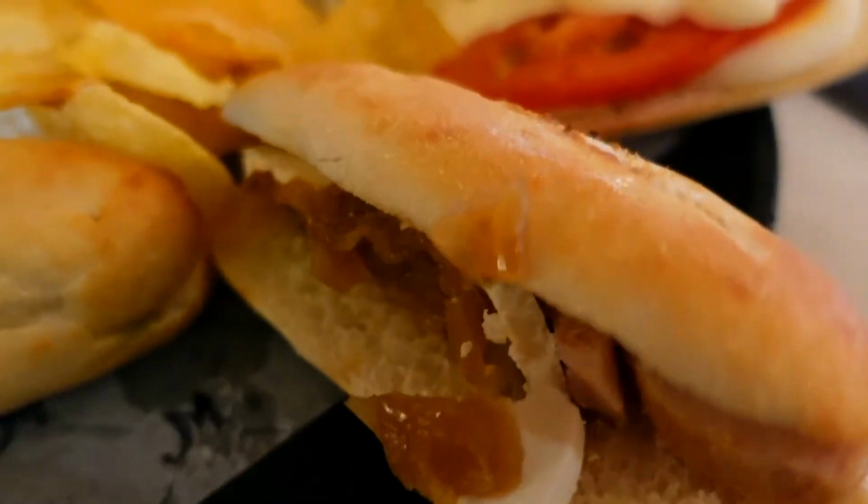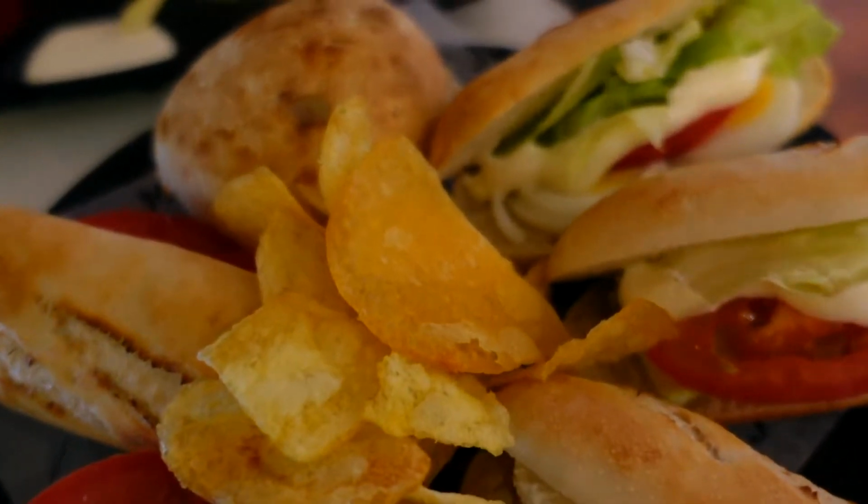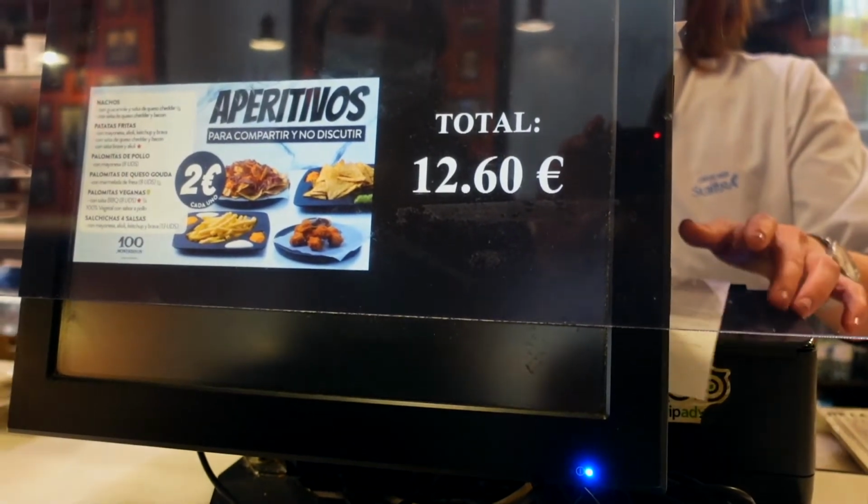Alright, we got a ton of sandwiches. Jess has like cheese, chicken, onion, some veggie ones, mozzarella, a burger. These are actually vegan little chicken nuggets, which is amazing and they taste delicious. And then just got this huge old plate of fries. And everything on here ranges from €1 to €2. All of this was less than €13 altogether. It's so good.